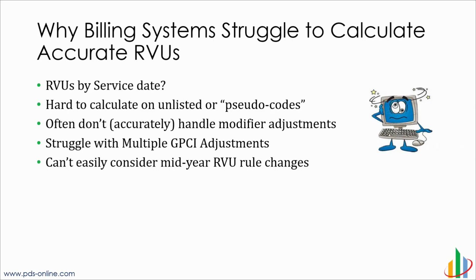In addition to that, looking at mid-year RVU rule changes like we saw last year, where there were some particular codes that were low volume prior to the pandemic, but really increased in volume as COVID hit, and they changed the RVU values to those in March. And that was something that a lot of billing systems just didn't accommodate for. And of course, working with all of these different systems, I have yet to see one that will do two at a time. And so that's where it can really help to do this modeling on the back end.